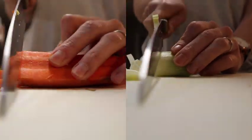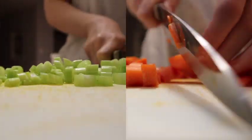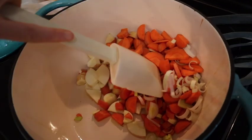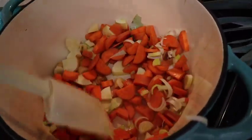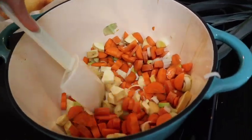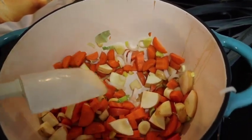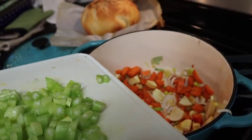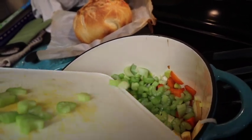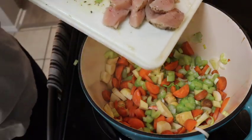The first night of this week, I made chicken noodle soup, and here I am just chopping up all the veggies. I've got a leek, 3 carrots, a parsnip, and 3 ribs of celery. I'm gonna add everything but the celery into a big soup pot with about a tablespoon to a tablespoon and a half of bacon grease. I'm going to saute that until everything gets soft, and then I'm going to add in my celery. After I add in that celery, I'm going to saute that for a little bit longer, and then here comes the chicken.